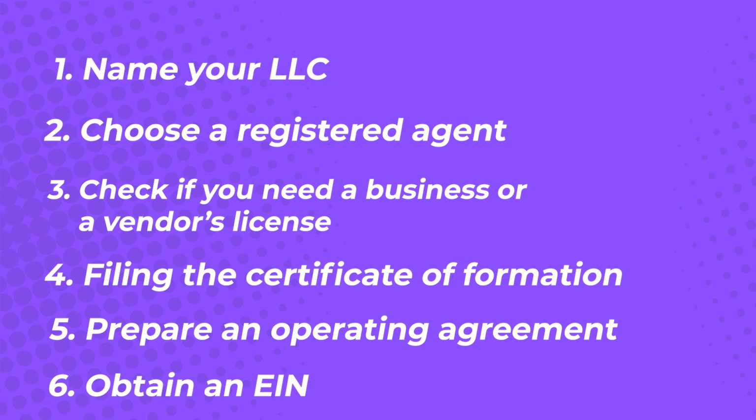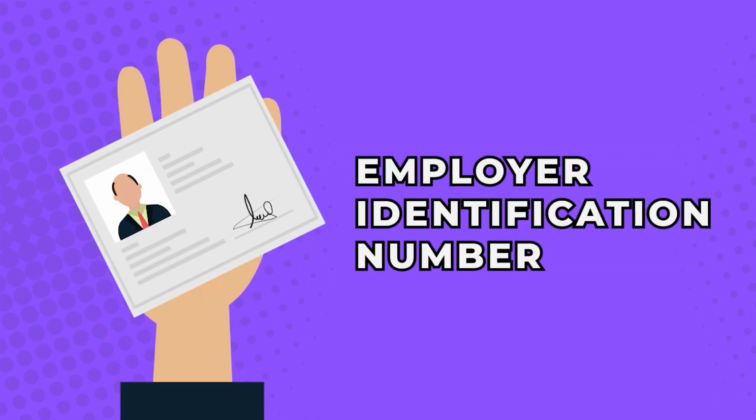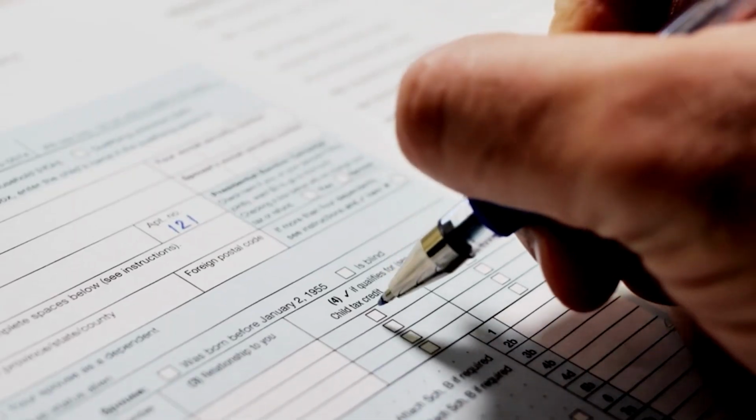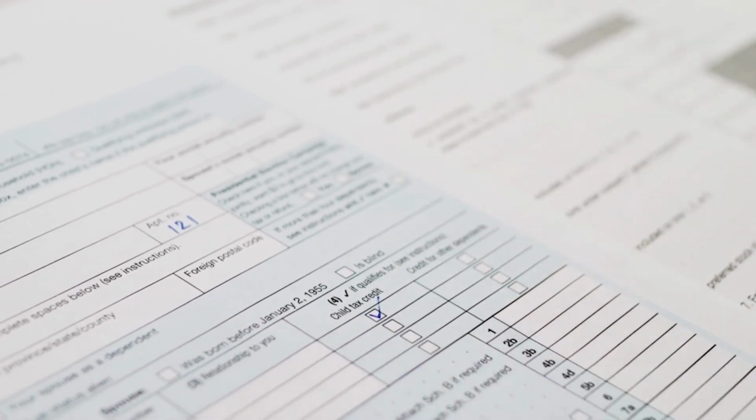Step 6. Obtaining an EIN. Next, we need to get an EIN for your LLC. An EIN, or Employer Identification Number, is a federal tax ID issued by the IRS to your company. Your EIN is used by the IRS to readily identify your firm on tax filings.